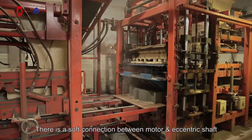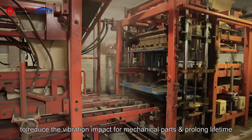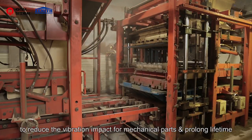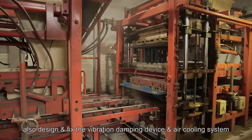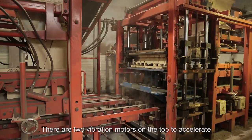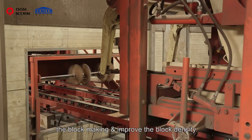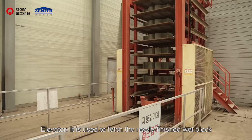There is a soft connection between the motor and eccentric shaft to reduce the vibration impact on mechanical parts and prolong lifetime. Also, we design and fix a vibration damping device and air cooling system. There are two vibration motors on the top to accelerate the block making and improve the block density.